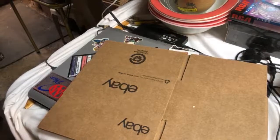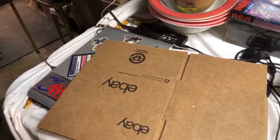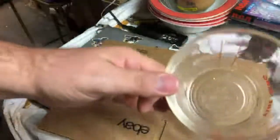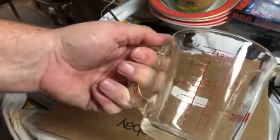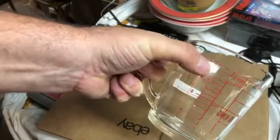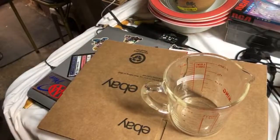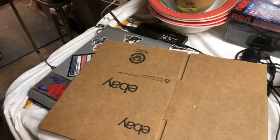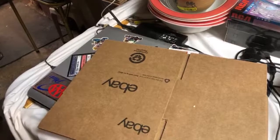All right, what do we got down in here? The Fire King closed handle measuring cup, $1.99. It's a little worn off, not much. I don't know if they're any good or not anymore. I thought they were, but I think I might be wrong. I always take them over to the shop and sell them. I'm going to try selling that online.